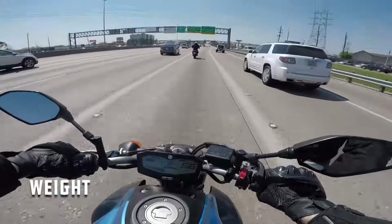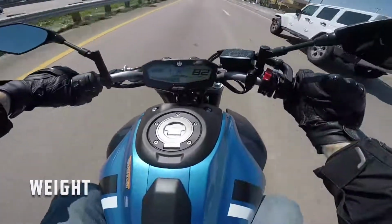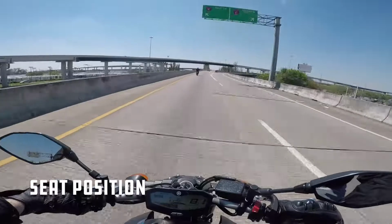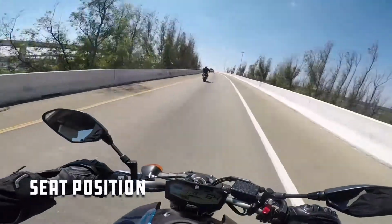Next on the list is weight. It's got a really light weight, 397 pounds wet, so that makes it pretty easy to control. It's nimble and maneuverable on the road. It has a really low seat height at 31.7 inches. The seat height is pretty attainable for people that are pretty short or even tall people alike. It makes for a pretty enjoyable ride.